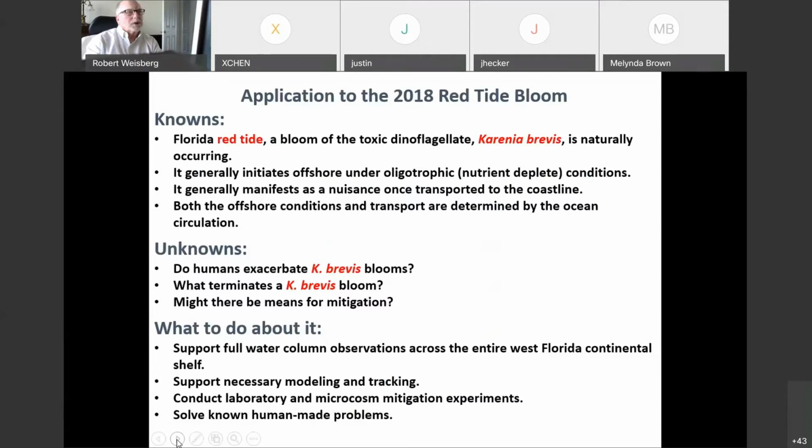It initiates offshore under oligotrophic, which is nutrient deplete conditions, which is a little non-intuitive because we keep thinking that nutrients are the culprit. It generally manifests as a nuisance once it's transported to the coastline. And so both the offshore conditions and the transport are determined by the ocean circulation. That's why the ocean physics are so important to this phenomena that we call red tide.